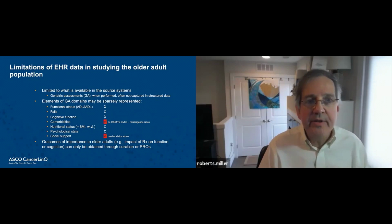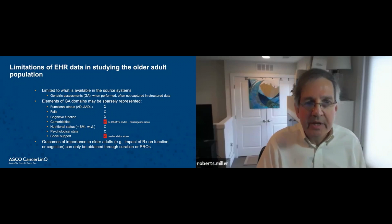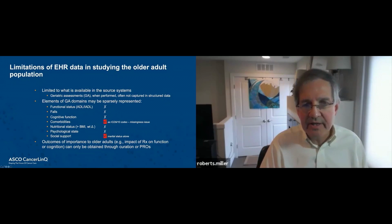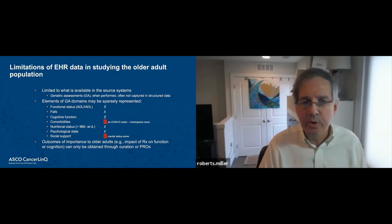Now, considering specifically the use of electronic health record data in studying the older adult population, you have to understand that you're going to be limited to what is available in the current source electronic health record system. So in the example of the Geriatric Assessment, we know that unfortunately it's not always being performed, but even when it is performed, the results are often not captured in structured data. If you look at the components of the geriatric assessment, many of these elements are sparsely populated in real-world data fields in these databases. Things like functional status beyond the ECOG performance status, often not there. Documentation of falls, cognitive function.